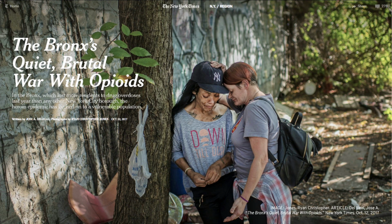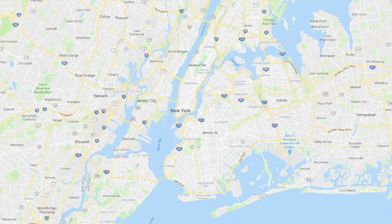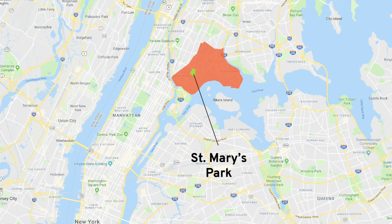And as with most public health issues, the lowest income communities bear the biggest burden of disease. In 2016, 4 out of 5 neighborhoods with the highest rates of opioid overdose were in the Bronx. And out of all the neighborhoods in New York City, Hunts Point, Mott Haven, right here, had the highest rates of drug overdose over the course of 2015-2016. So in other words, St. Mary's Park lies at the epicenter of the opioid crisis in New York City.